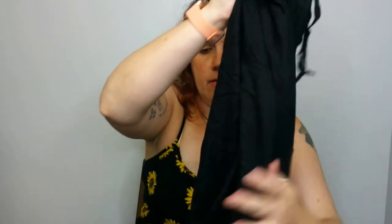I don't know, I've seen people wear these harem pants. It doesn't have a size. Looks small, though. But yeah, I don't know, that's what you're into.